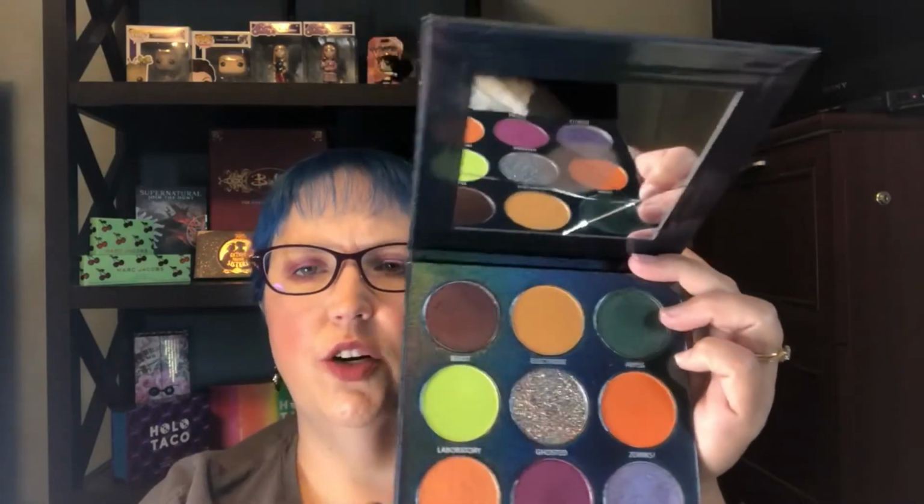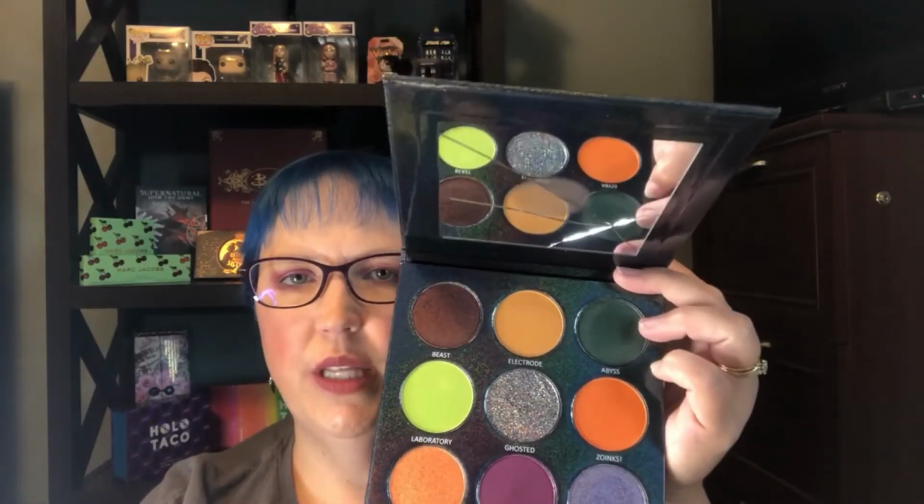Ghost is a pressed glitter, but it is really pretty, so I think I might put that around my eyes. Definitely not an everyday thing, at least not for me, but I can still make a look that I could wear out of the house with no problem with these. They're beautiful, beautiful colors, and I definitely plan on watching that brand in the future. My hands are just gonna be messy now.